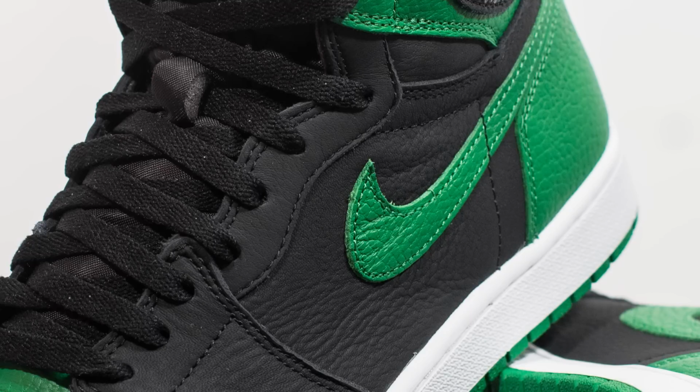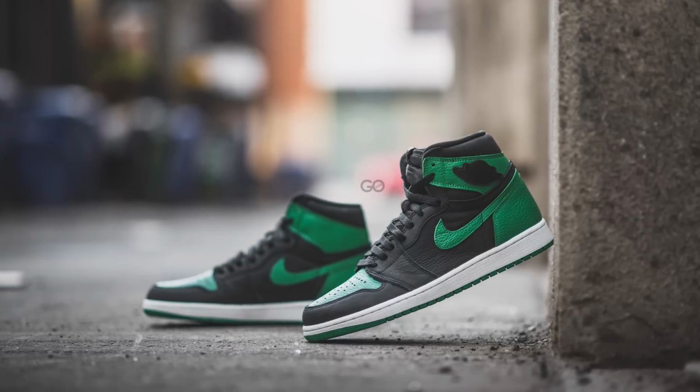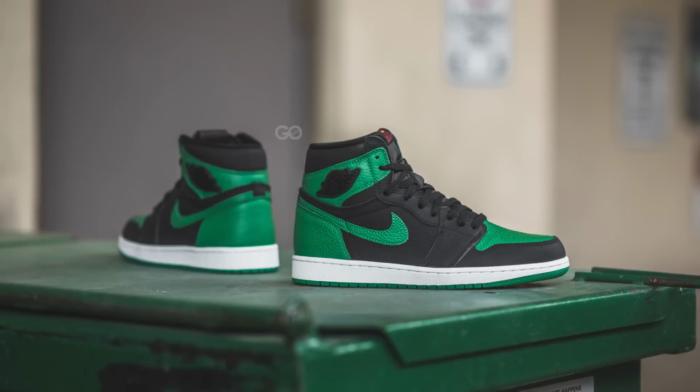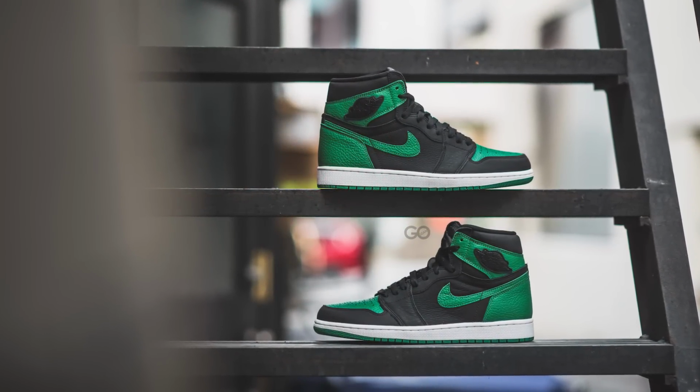Next up, from a comfort standpoint, really nothing too special here, it feels pretty much like all your other Air Jordan 1s, so it's going to be very stable, very low to the ground, but it's not going to be the softest shoe on the market, but it's going to be fine for just everyday casual use. So with all that being said, now let's lace up these pine green Air Jordan 1s and I'll show you guys how these look on feet.